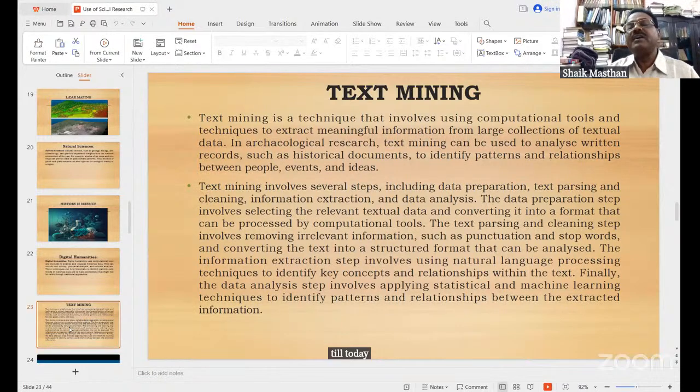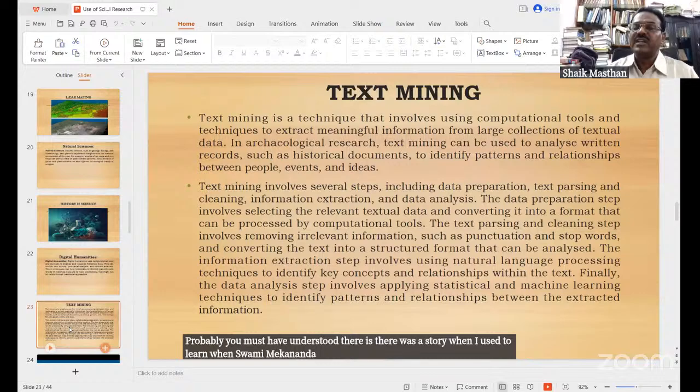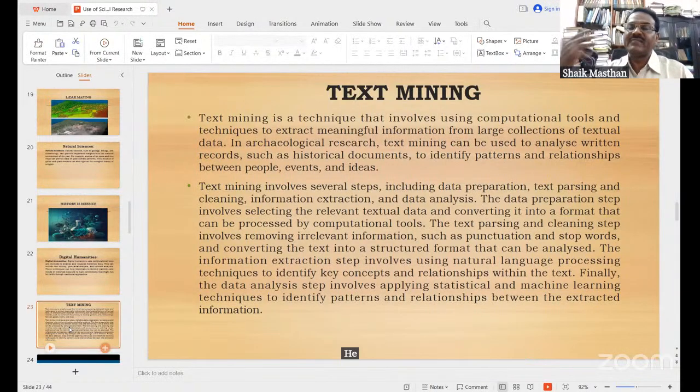So this type of information is available. Probably you must have heard the story I used to learn. When Swami Vivekananda went to Chicago, he went to a library where he took a book and passed through some of the pages. Within half an hour, he returned the book. When the librarian asked, "What did you see in half an hour?" he said, "Ask me anything from any page." He was so accurate. That was his caliber. We cannot be like computers, but that is not the case today.